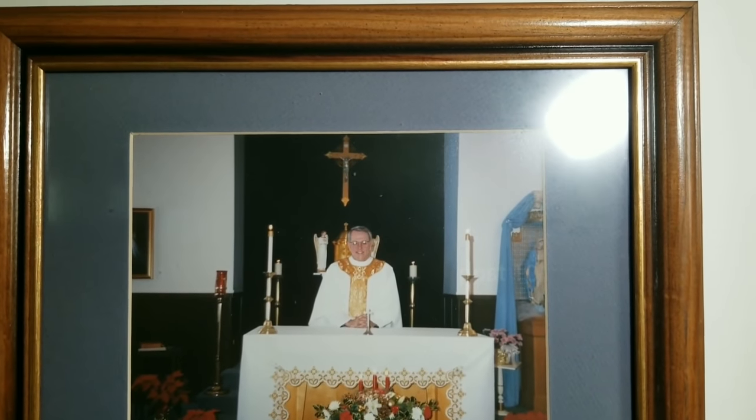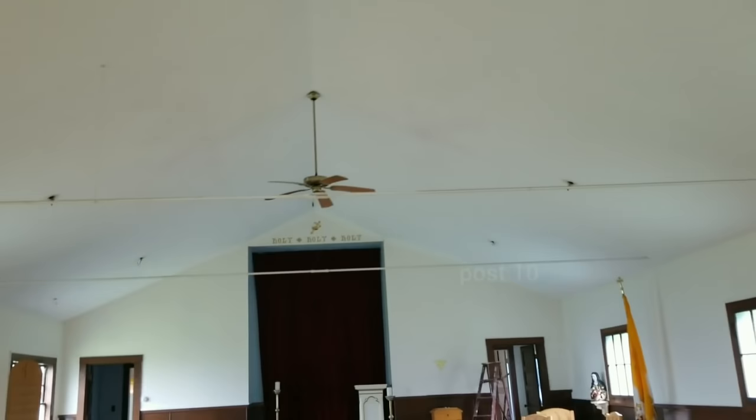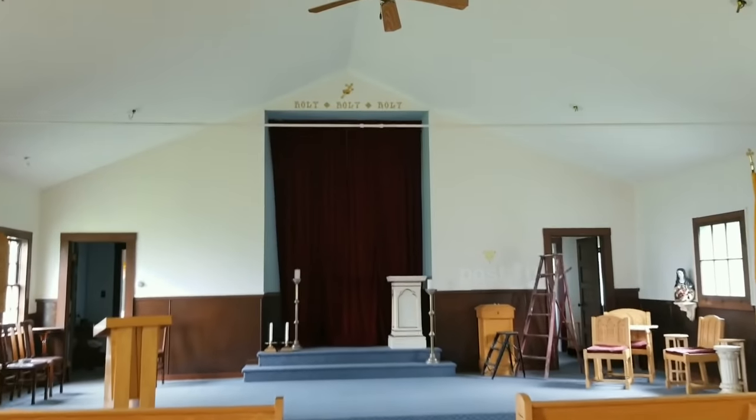Here's an old picture of the place. Big cross is gone. You notice the lights in here are gone. I don't see any old pictures of what this place looked like. Imagine they would have had hanging lights of some type. Could easily just put something simple up.